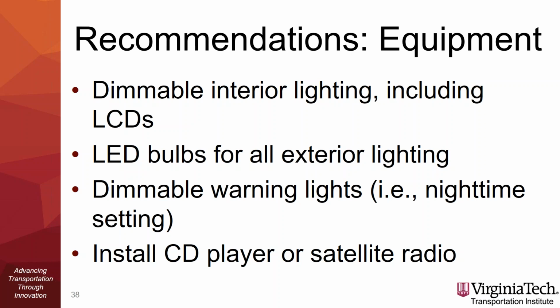So these operators suggested using LED bulbs, which were fairly inexpensive. And then LED bulbs also have the added benefit, if used in the warning lights, to provide dimmable warning lights. In other words, a nighttime setting for the forward-facing warning lights. So this would eliminate that glare and the bounce back light, which the operators said provided a lot of eye strain and fatigue.